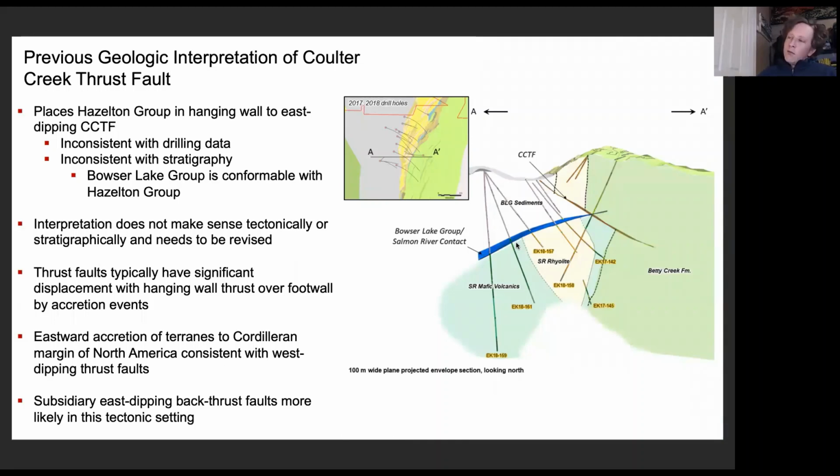So a lot of the history of exploration on this property has been stymied by incorrect geological interpretations, notably with the Coulter Creek thrust fault. This is a major thrust structure along the west limb of the Eskay anticline that has been historically considered to be an east-dipping thrust fault.